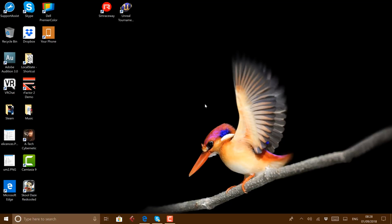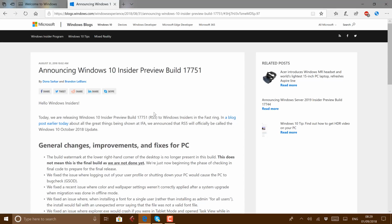And the other thing to note with this build as well is this. We've now got an official name for it. You see here on the Microsoft blog, they've announced the name of the next Windows 10 update, which is currently Redstone 5, but it's going to be called the Windows 10 October 2018 update, just like the previous build was called the April 2018 update. So we've now got a name, no watermark, so you can see we're getting closer.